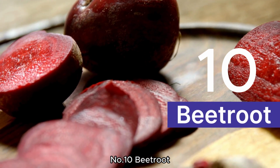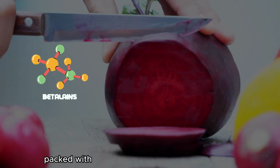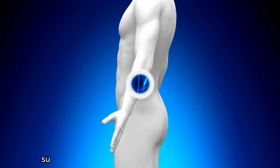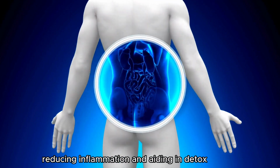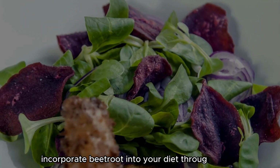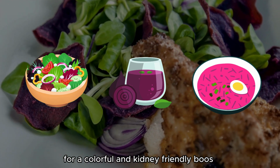Number 10. Beetroot. Beetroot is a vibrant addition to your kidney cleansing arsenal. Packed with betalains, antioxidants, and nitrates, beetroot supports kidney function by promoting blood flow, reducing inflammation, and aiding in detoxification. Incorporate beetroot into your diet through salads, juices, or roasted beetroot dishes for a colorful and kidney-friendly boost.